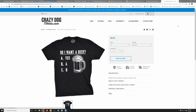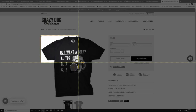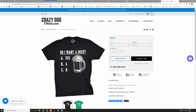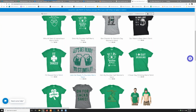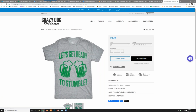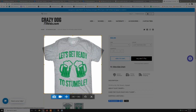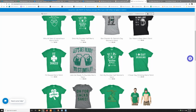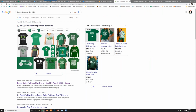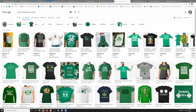That's actually good. So what I do when I find this stuff is that I like to take screenshots. That's not really St. Patrick's Day, but kind of fit shapes. That's funny. Let's get ready to stumble. There it is again. So if you're seeing this all over the place, you can easily make your own design too. I'm just going to take a quick screenshot of that too. And what I do is I organize these in a folder. Let's go back here. Okay, so I got a bunch there. But you can also go to just images, right? And you can start looking through here. Look at all these. All these are funny ones.